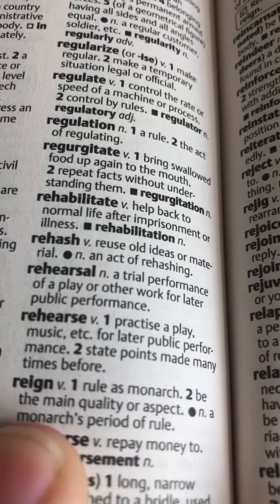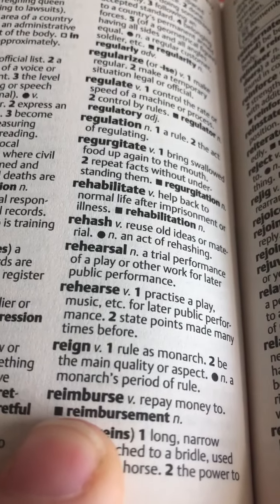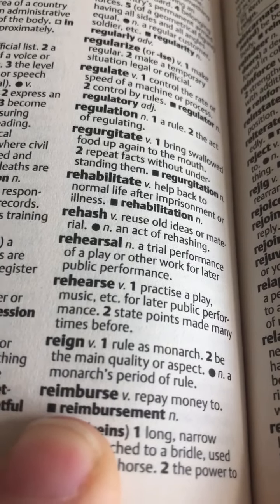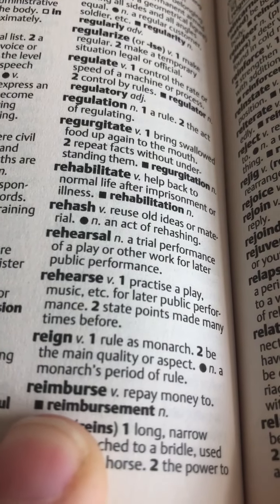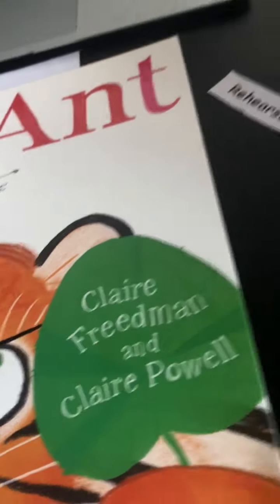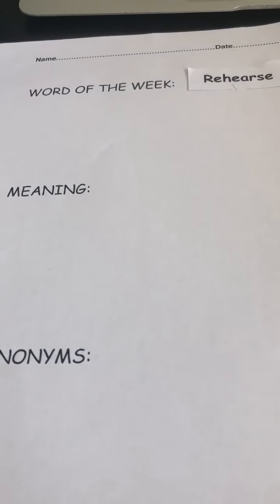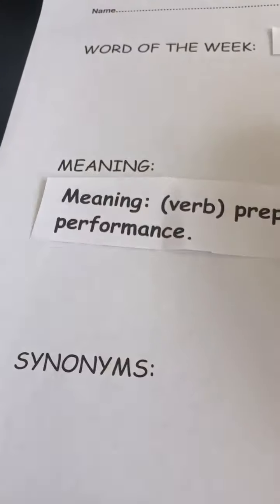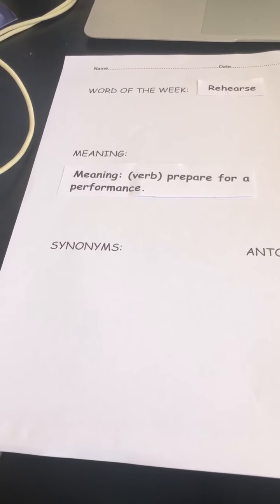So it means it's a verb. That little letter there, V, means that the word rehearse is a verb. So that means it's a doing word. It's a word that describes something that you do. And it means to practice a play or music for later public performance. So it's about practicing something until you get it right, until you do something for a performance. So let's have a quick look here then. We have our word of the week, which we're going to put as rehearse, and our meaning, to prepare for a performance. So let's have a look if we can find some synonyms and antonyms.